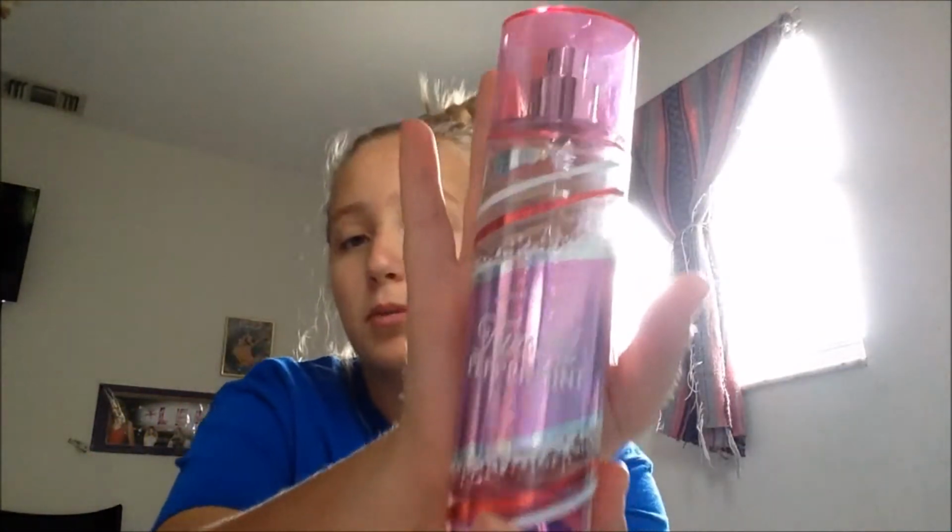The first one is Japanese Cherry Blossom, the second one is Warm and Cozy, and the third one is Winter Berry Wonder. And the fourth one is Sweet Pea. This one is Air Pear Blossom. And Magic in the Air. Single All the Way. And this one is Fresh Sparkling Snow. Twisted Peppermint. Be Joyful. And the last one is Snow Kiss Sugar, if you could see that.